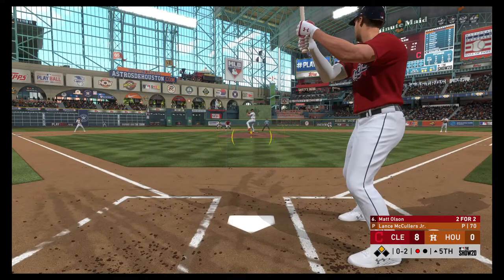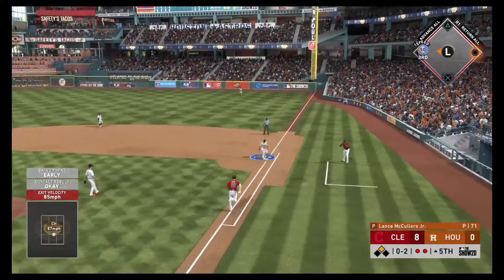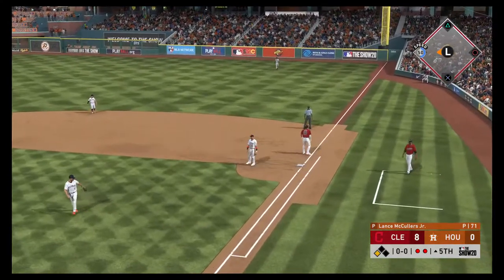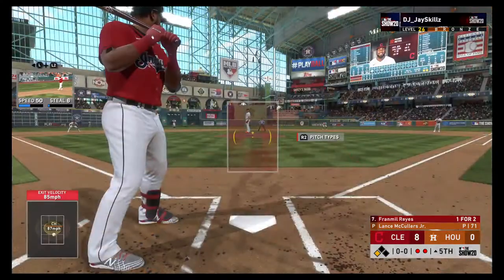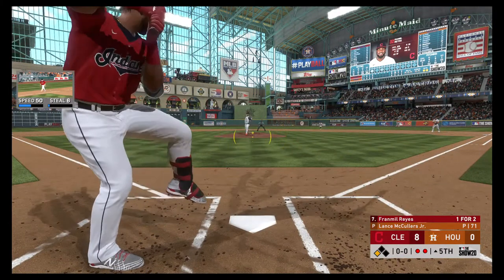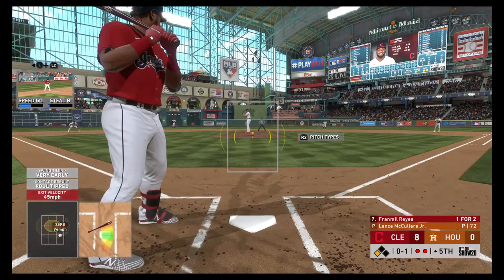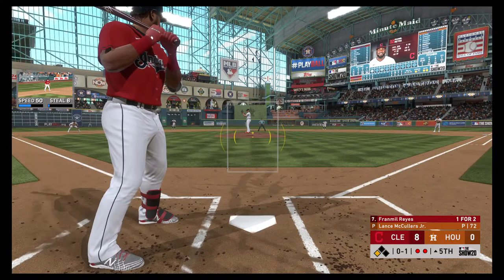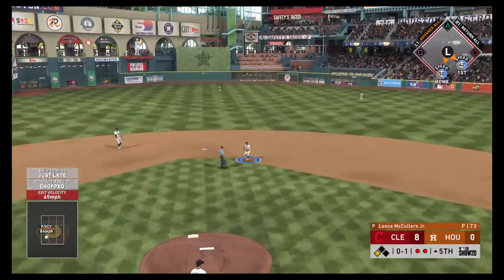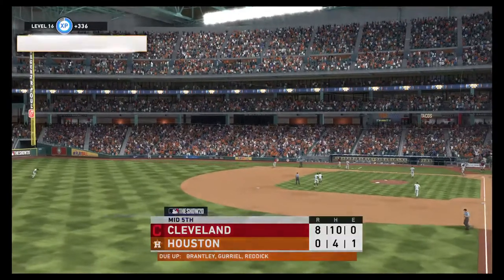8 runs and even 10 hits. No errors to this point for the Indians. Bounce to first. And he is out on the tag. Late now is the designated hitter, Franmil Reyes. He comes in 1-for-2 with that home run he hit earlier. Just gets a piece of it, strike one. Swung on and chopped up the middle. Altuve to his right. He has it onto the first baseman, Gurriel, and that will end the inning.